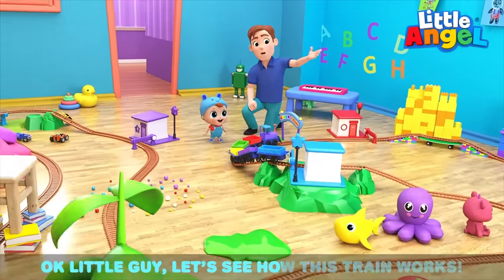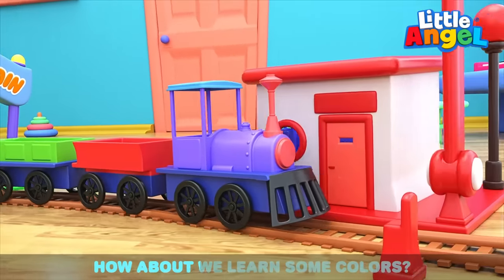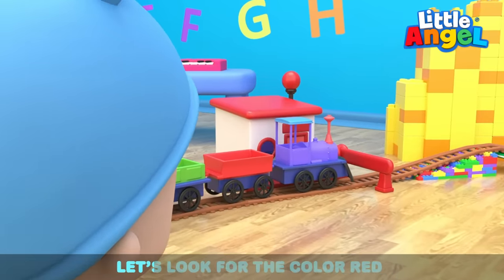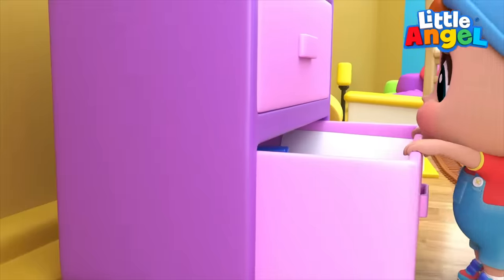Okay, little guy, let's see how this train works. How about we learn some colors? Can you find the color red? Let's look for the color red. What things can you find?